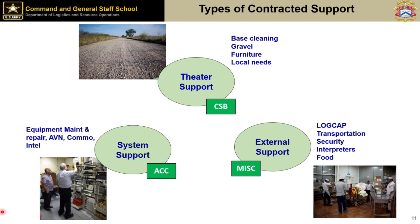But the key difference is theater is usually a local need written by the CSSB, kind of a shorter term, lower cost. The external is generally a worldwide type thing. It may be in your operation, but LOGCAP can be anywhere in the world. Interpreters anywhere in the world. Security, certain types of security may be anywhere.